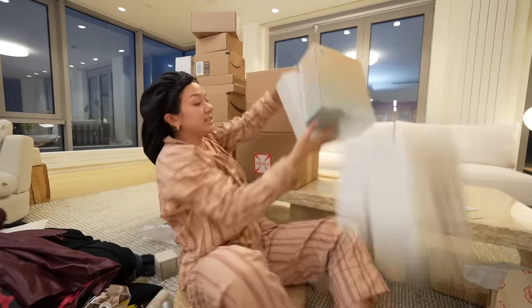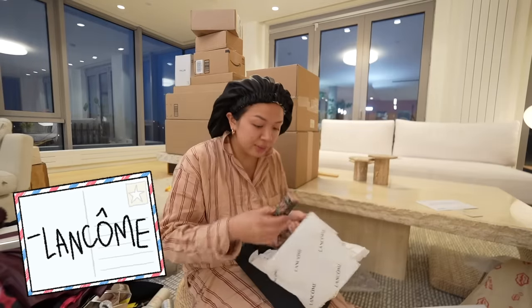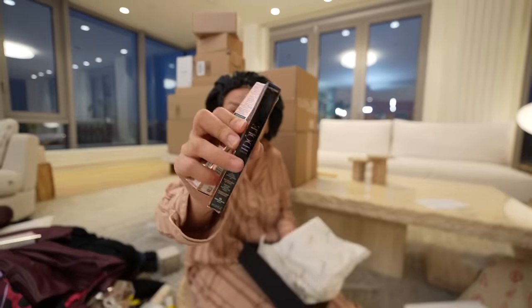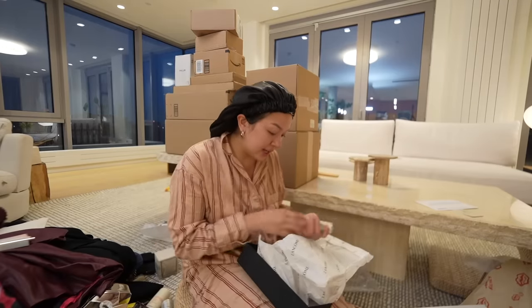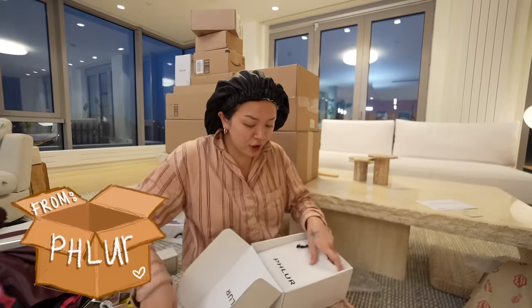More stuff, guys. Lancome. What did Lancome send me? I love the Lash Idôle mascara. So good. Oh my gosh, and they sent me a liner. How did they know that I was literally running out? And they sent me lip gloss. Oh my gosh. Wow. Slay. Love you, Lancome. Fleur. Oh my gosh, I cannot believe they just sent me perfume.